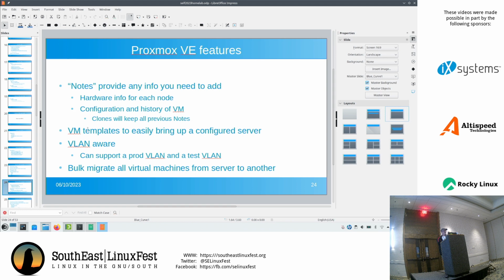Then, just like VMware, there are templates on Proxmox where you can build your OS, get it hardened, and get all the accounts and the packages you want on there. Then you can turn it into a template. And in Proxmox, you can specify different VLANs, if you want a production VLAN and a test VLAN. You can put that in there.